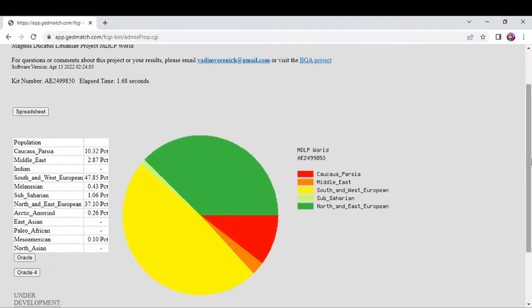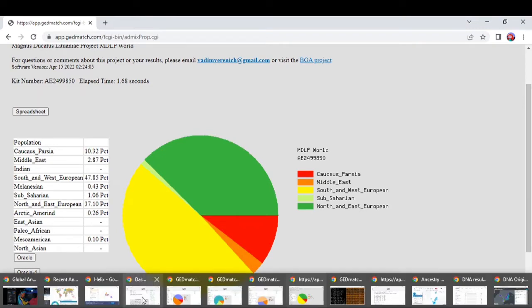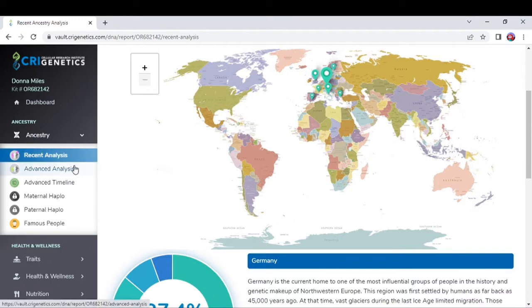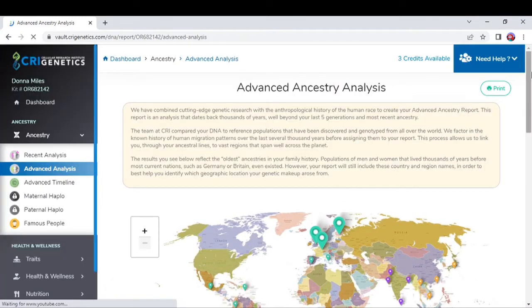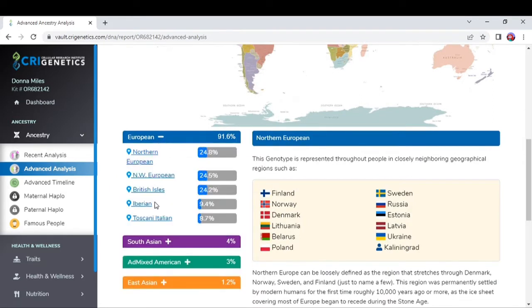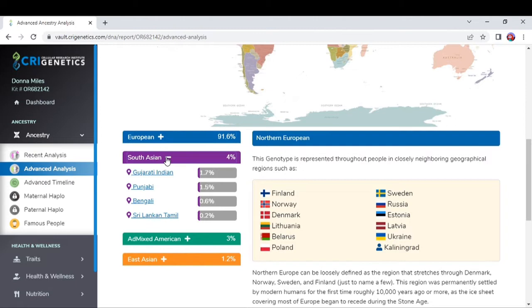But anyway, getting back to the thing, as I said, this stuff is matching up to these other DNA tests. For instance, CRI Genetics. It's showing me as having not only European, especially on an ancient level, I've got Iberian, just like with this other, Italian, and then the British and all that, as well as South Asian.